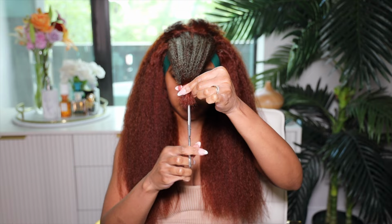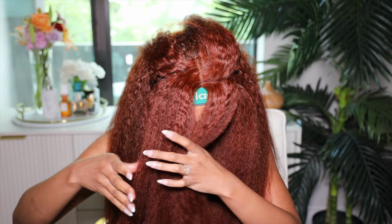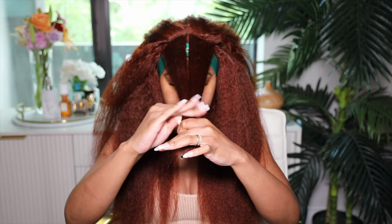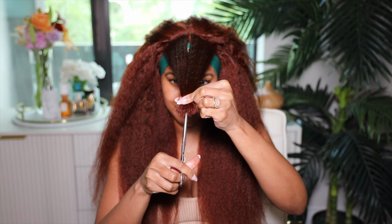Do it one more time for the bang area. Triangle it out right here. Wait. Oh girl, what did I just do? Like that. Oh yes, perfect. Okay. And I'm gonna cut it one more time. Oh, about the same amount. That should be fine. And, ooh, that's short, girl. The chaos begins, friend. And I'm just gonna point cut into it again so it's not so choppy.